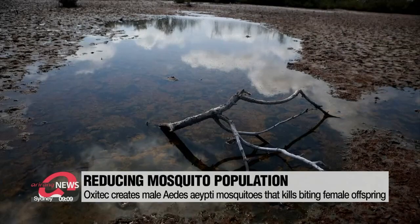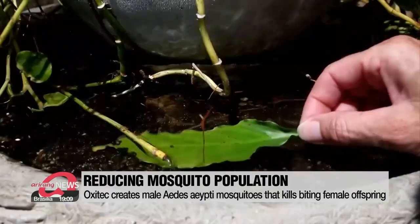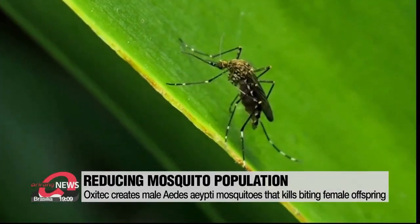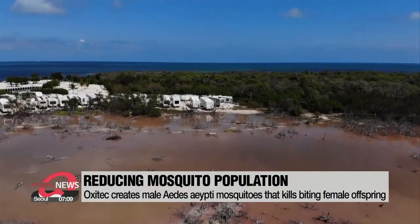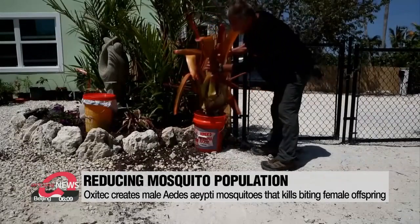Only the female of that species bites, so the company created males that pass on a gene that kills female offspring. Although local authorities and Oxitec have high hopes, some residents and environmental groups are concerned that not enough is known about the long-term effect of this program.